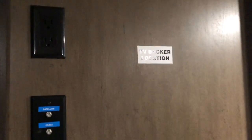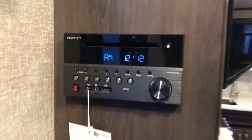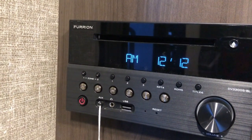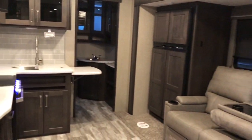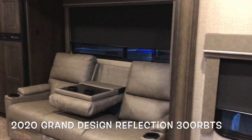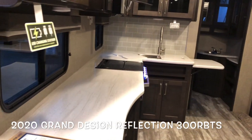Remove the shelves and you can go one on each side or do all in one unit. Nice shelving and hanging storage. You do have a spot in the master bedroom for another TV and more storage. Your AM/FM stereo, CD, DVD player with USB port is located here. And you do have charging area down low, receptacles throughout. So brand new floor plan, 2020 Grand Design Reflection 300 RBTS.